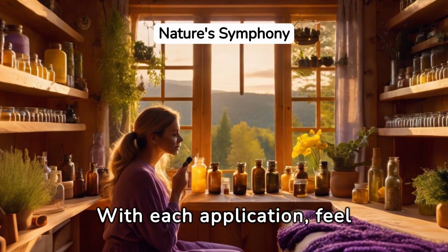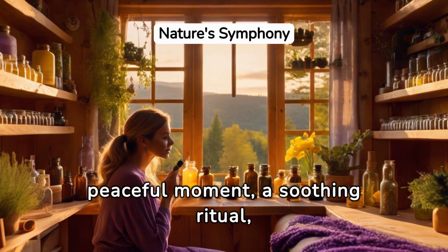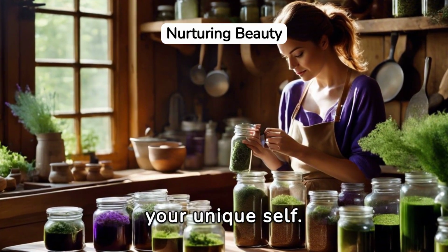With each application, feel the calming, nurturing touch of nature. It's a peaceful moment, a soothing ritual, a serene symphony for your skin. And remember, natural beauty is not about perfection, it's about loving and nurturing your unique self.